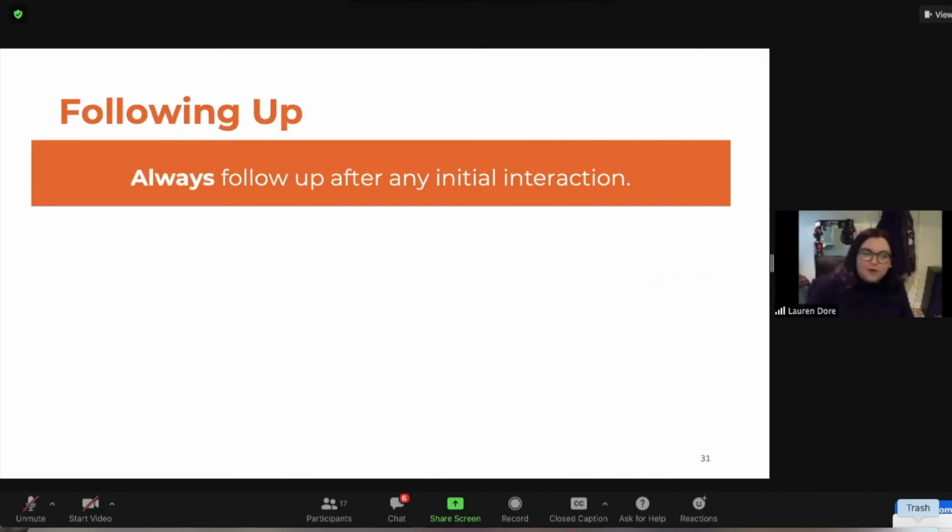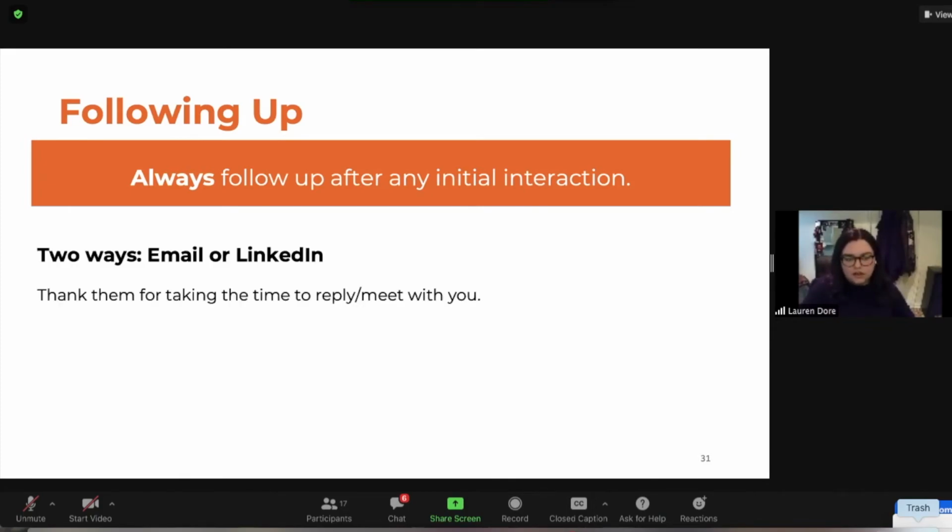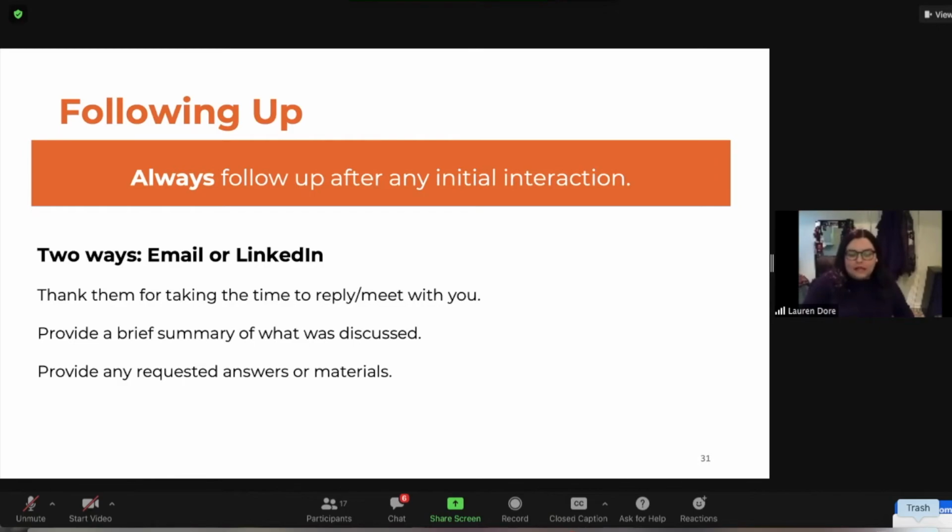So following up, you always want to follow up after any initial interaction. Doesn't matter how you initially talk to them, you always want to follow up. There are 2 main ways, email or LinkedIn. First, you're going to want to thank them for taking the time to meet with you or reply to you. Provide a brief summary of what was discussed. And then provide any answers or questions to anything they asked for.